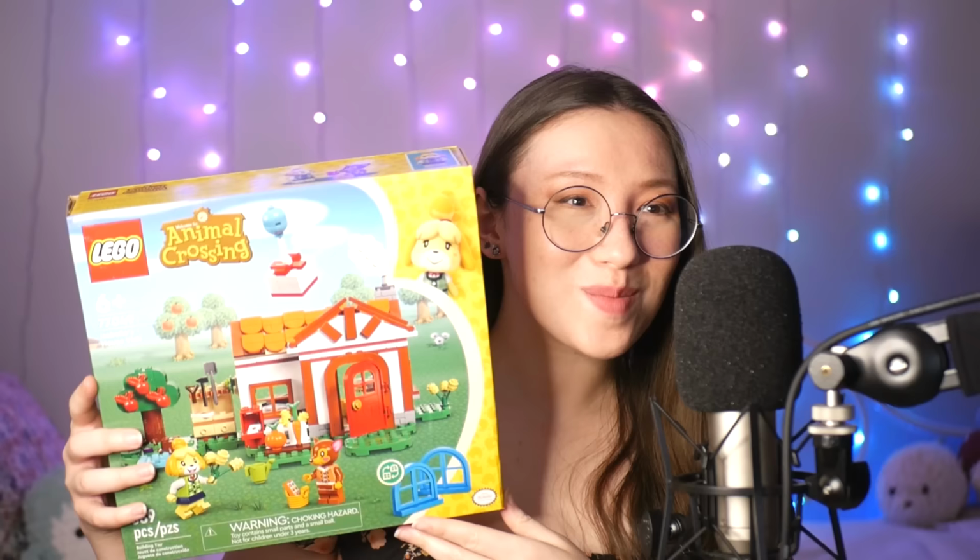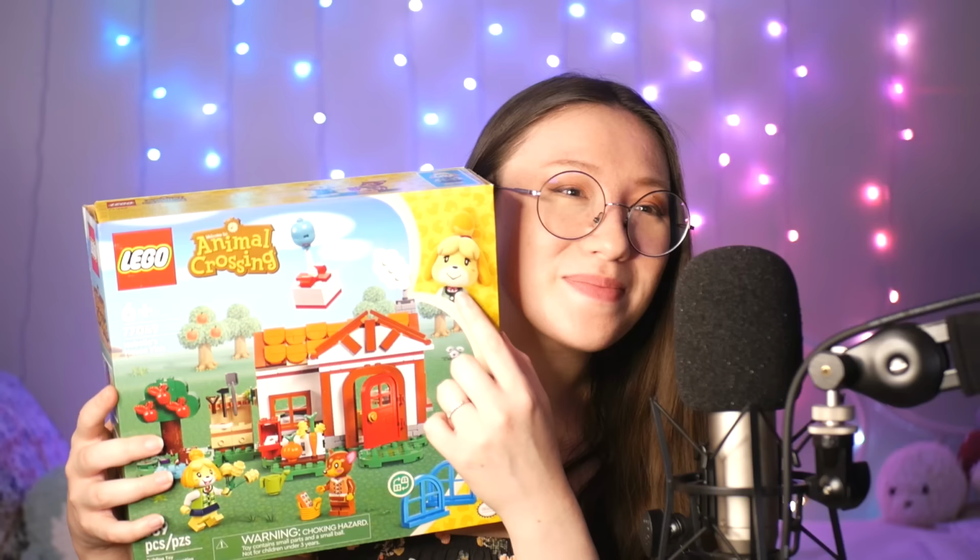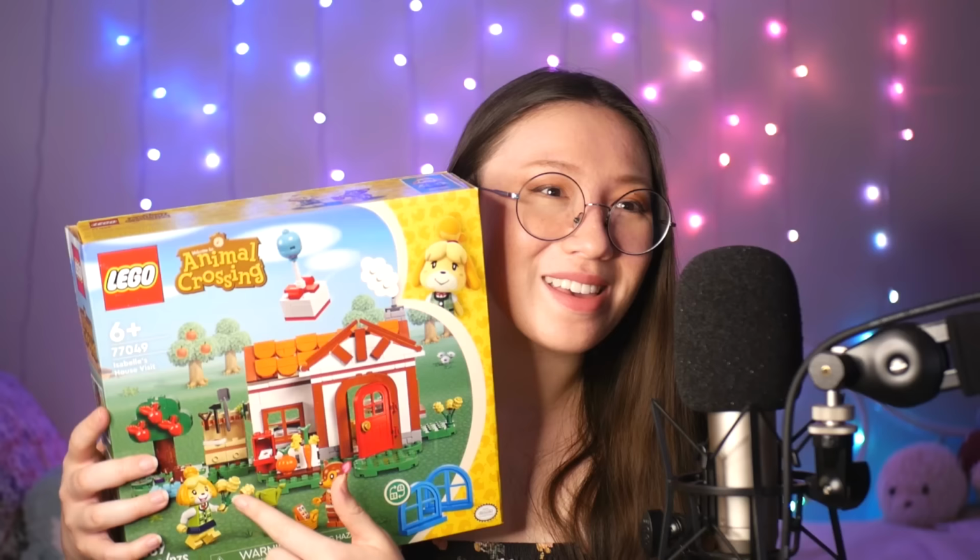It's Animal Crossing Isabelle's house visit. And look, there's Isabelle. And here's Isabelle again in a minifig. Oh my gosh. So obviously I got it. And this is the video of me building it with you.